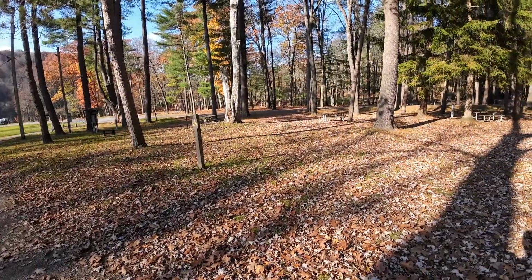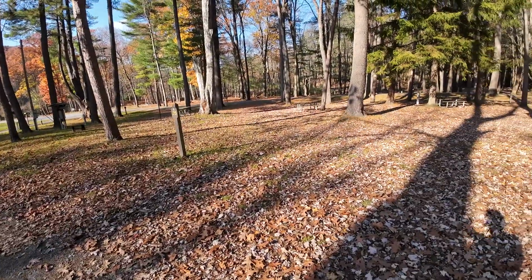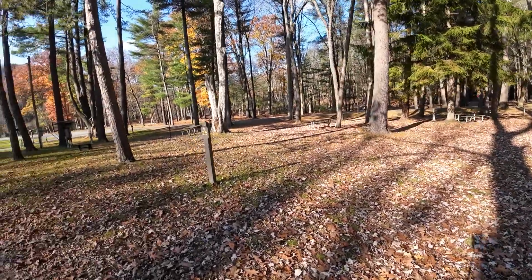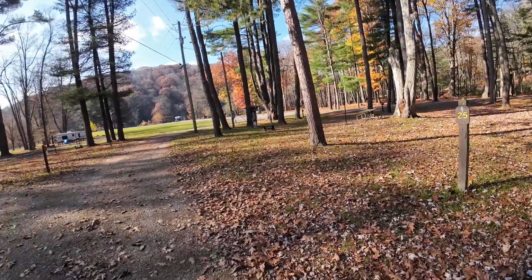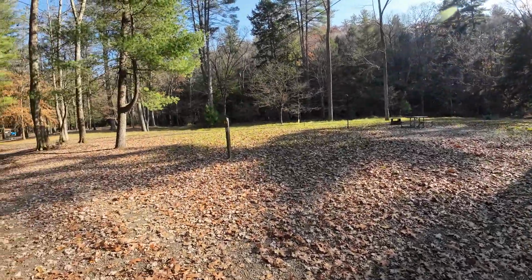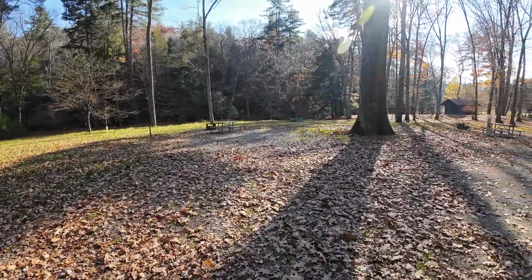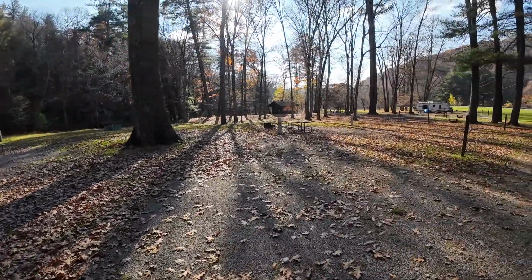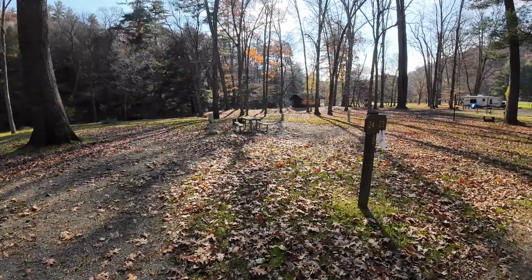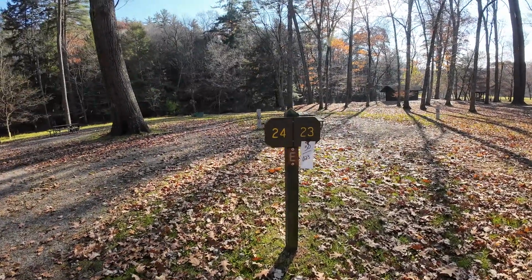Then here's another site for 25. I wonder if this is a group site. Because there's another sign that says 25. Because right there's the electric for 25. Well, this one's 24 and the electrical box is way over there. Yeah, that's weird. But Becky just pointed out, here's site 24. There's your post. There is your picnic table, fire ring. And over here is your pedestal. But this sign also says 24. Yeah, so 24. I don't know if you pull in here sideways, if it's somewhat of a pull through for a small rig. I don't know.